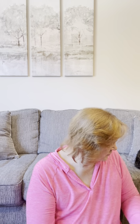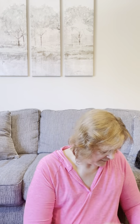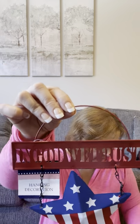Anyway, just a few more things. A few more things. So, 4th of July, they have a couple of things that are out, and I grabbed them because I just didn't want to miss out on them. So, how cute is this? In God We Trust. How beautiful. Love it, love it, love it.